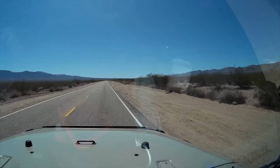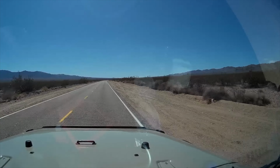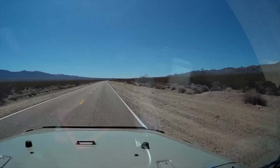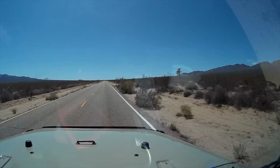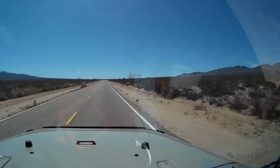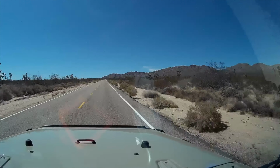Driving into the park, you'll see your typical Mojave desert landscape of creosote bushes, yuccas, and small cacti. It slowly gets a bit more interesting as you pass 3,500 feet. This is where the Joshua trees start to spring up and bring their quirky green beauty to the desert.